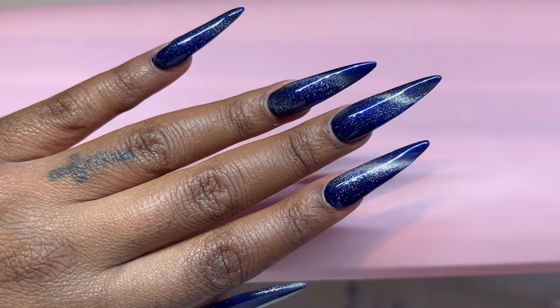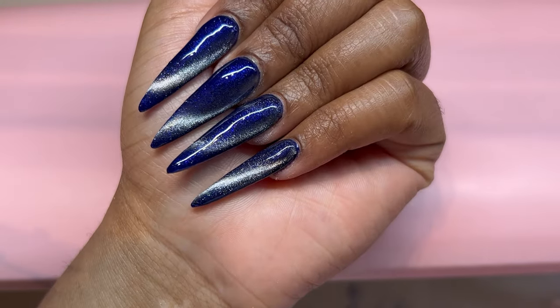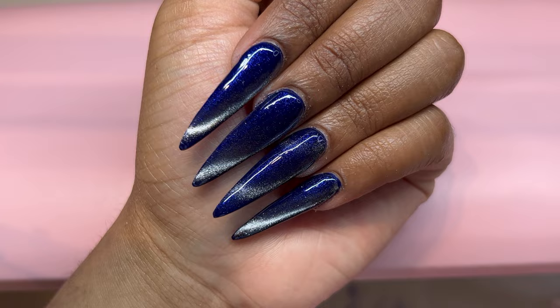You guys, I did not know I would love this so much. Like, this is so cute. I almost left it just like this with no rhinestones. Let me know what y'all will wear. Rhinestones or no rhinestones?